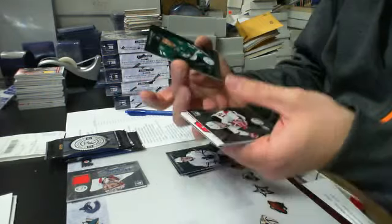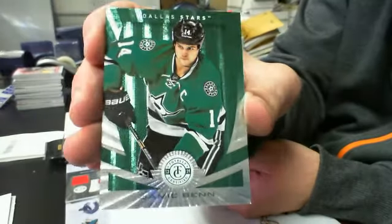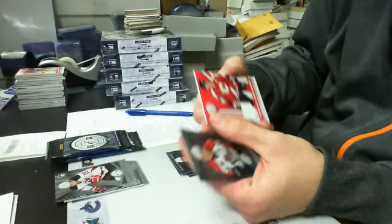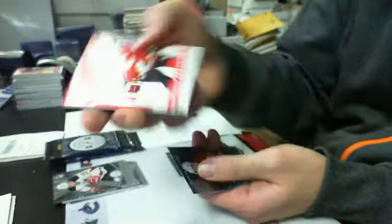Then we have an emerald parallel, number 3 of 5 for the Dallas Stars, Jamie Benn. It's numbered on the back. A rookie card of Stefan Matteau for the Devils. And then a certified jersey of Joe Nieuwendyk for the Calgary Flames.